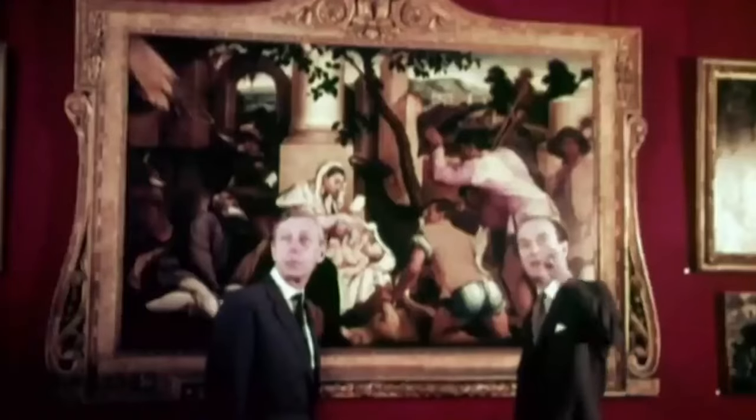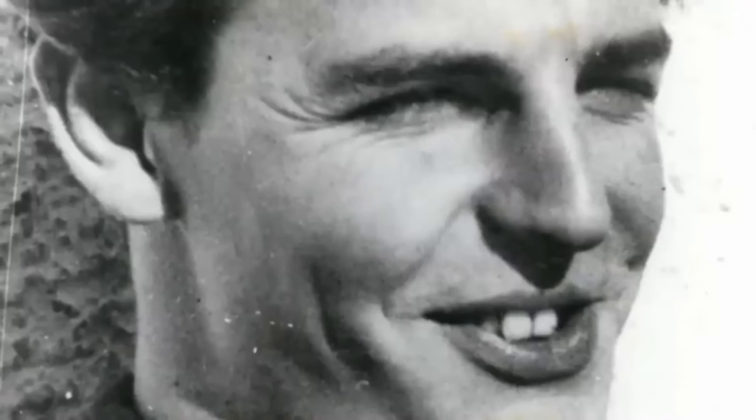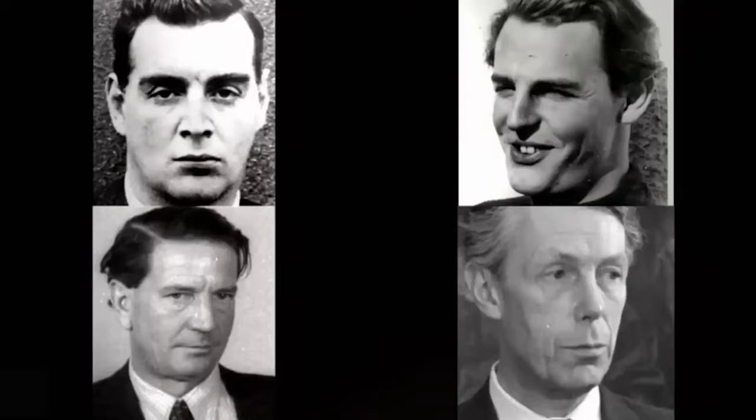What the general public didn't know is that Anthony Blunt had been one of the Cambridge spies during World War II. He was involved in very serious spying, and yet it simply wasn't known. He was the fourth spy, alongside Donald Maclean, Guy Burgess, and Kim Philby. Together they were considered among the biggest traitors in British history.